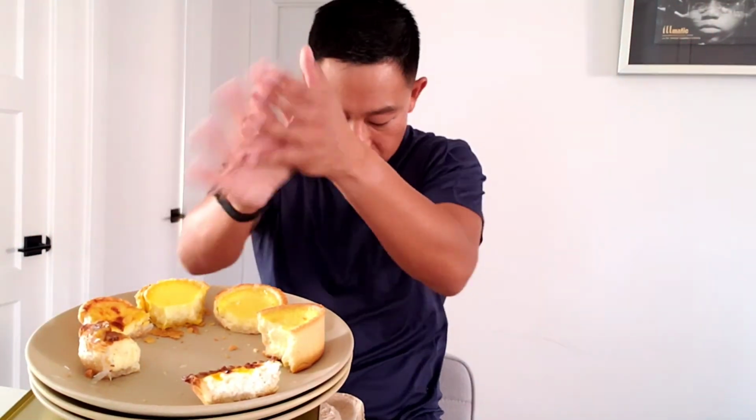It's a lot of egg tarts, and I'm gonna finish this, but I'm gonna do it off camera because as you see, I make a giant mess and nobody needs to see this.